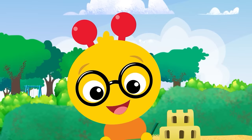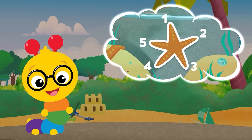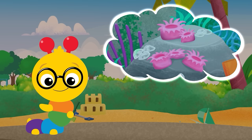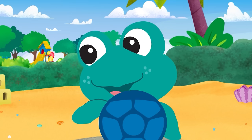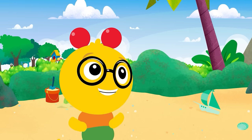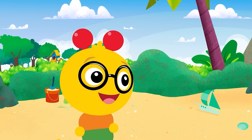That was so much fun. We learned that starfish have five arms. We also learned that starfish are smooth and soft, just like anemones, while crabs have hard shells. Like me! That's right! Hey, you know what would be the perfect ending to such a perfect day of exploring different animals in the tide pools?